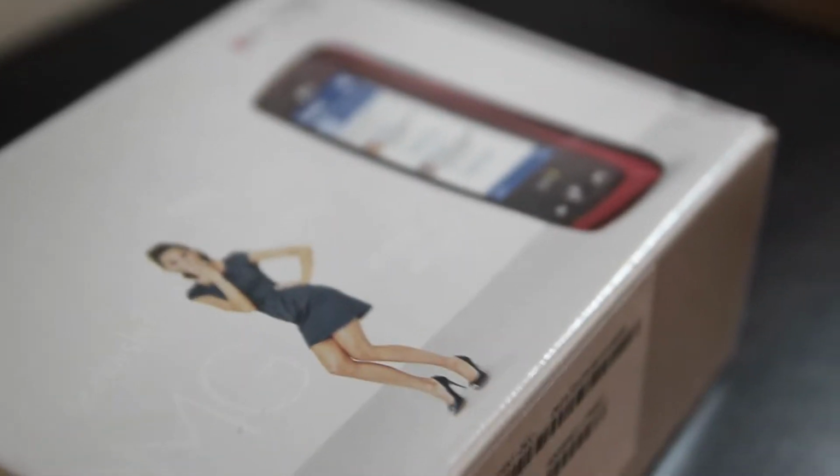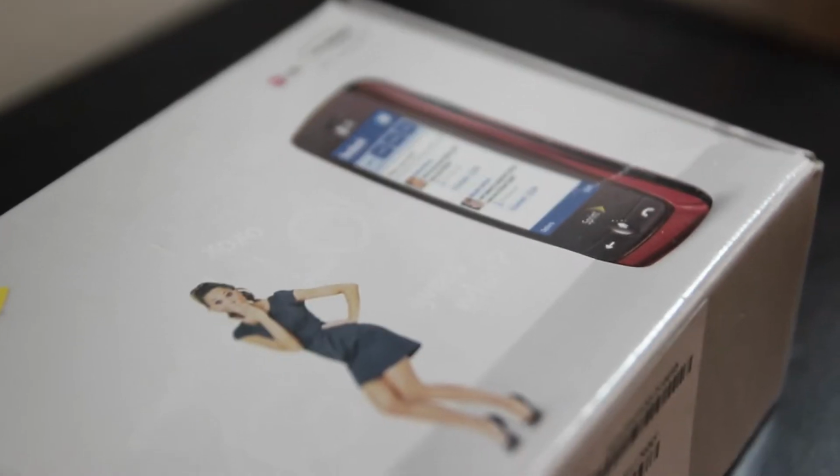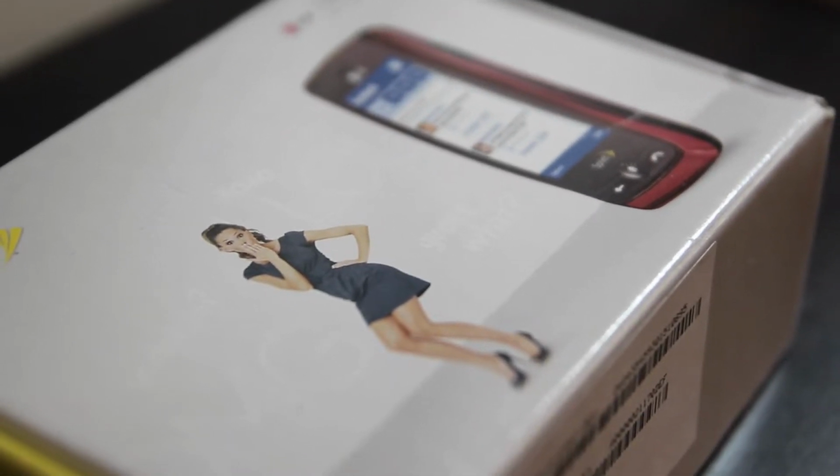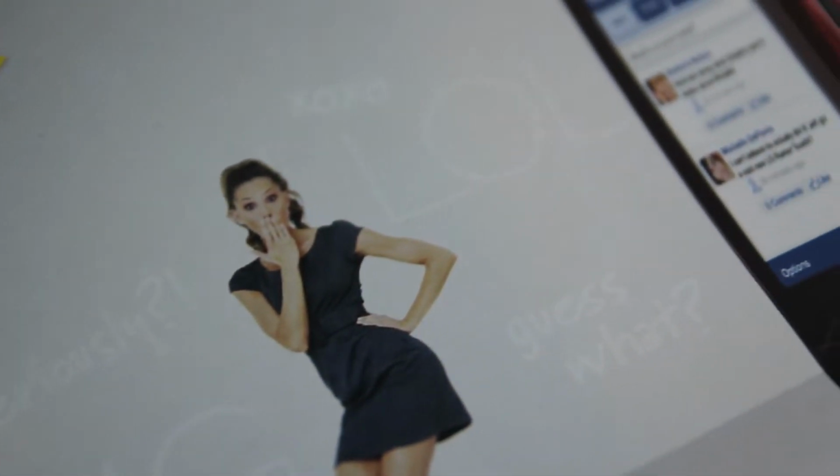And starting with the box, you can already tell what LG was trying to do. They were obviously marketing this in a way that they thought was cool and appealing to teens. I mean, just look at these words they pasted all over the front of the box. Seriously? OMG, XOXO, lol, guess what?